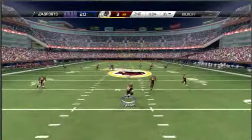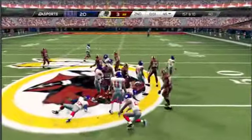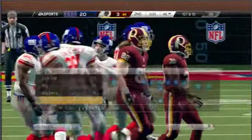They're not going to risk the big return, so here's the squib kick. He's going to be tackled right around the 46-yard line.